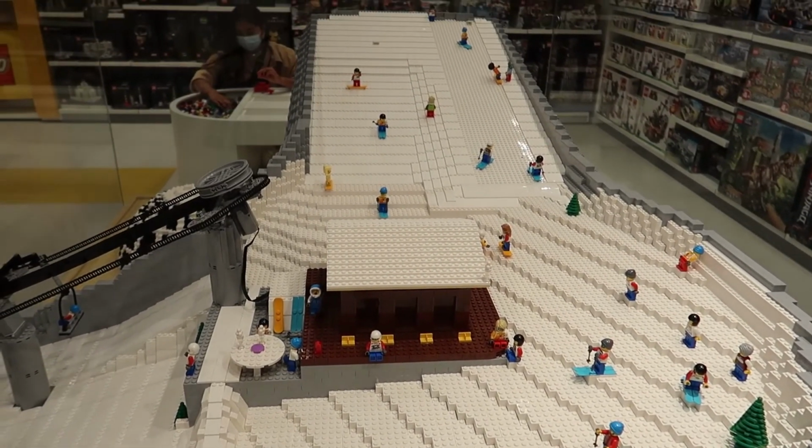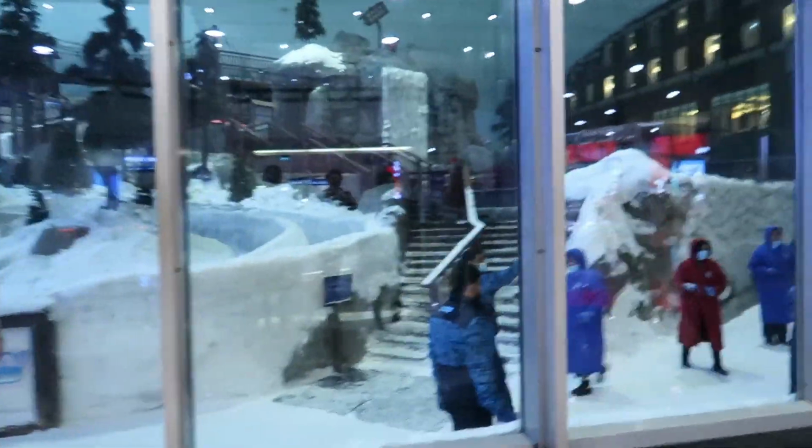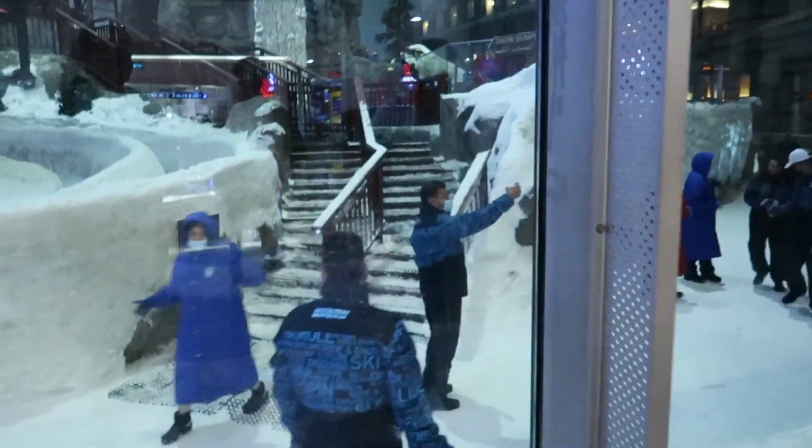From the 110 degree Dubai weather and go in and ski. I actually know some friends that did it yesterday and they said they were freezing in there. My roommate couldn't feel his hands. $60 for 2 hours, I hear, something like that. Anyways, you might want to check into that.